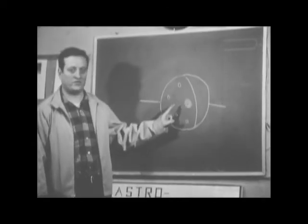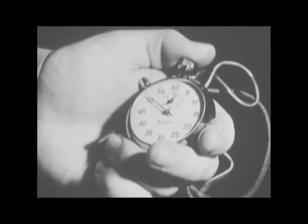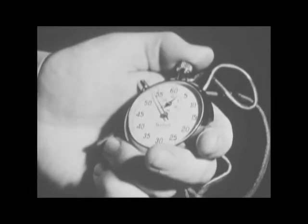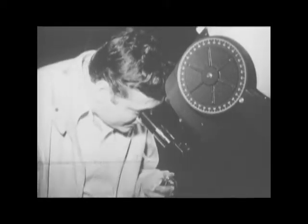Occultation is when the moon passes in front of a star. By timing this disappearance accurately, we can find the exact location of the moon in space. This is important when we journey to the moon.